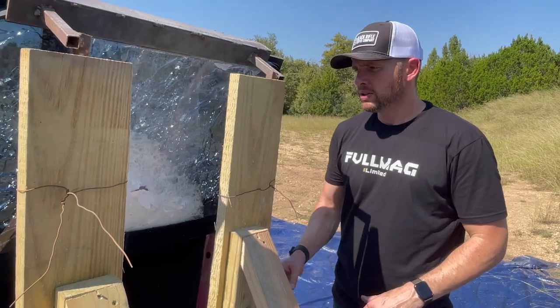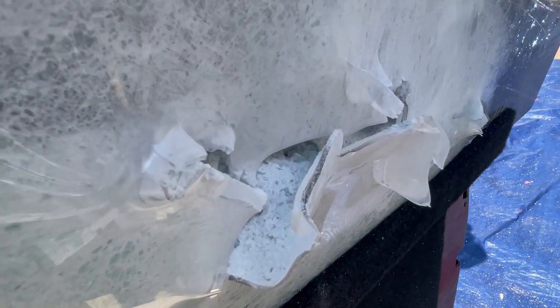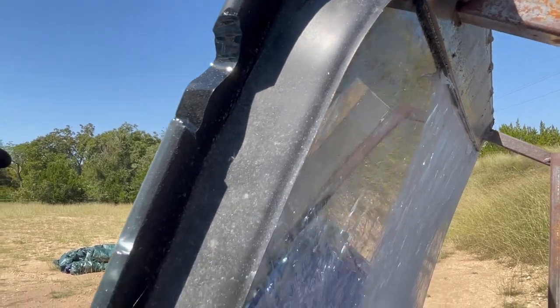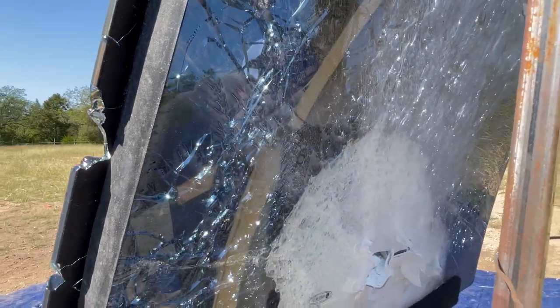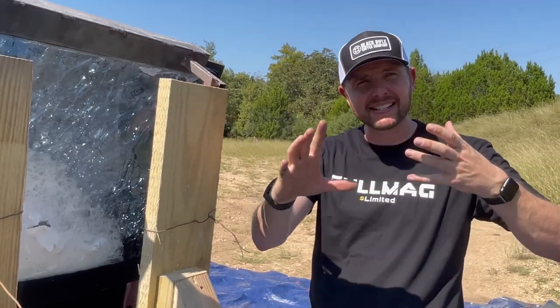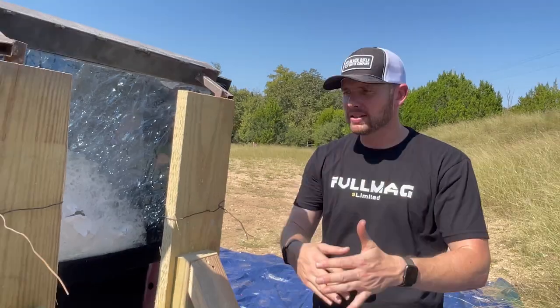So you can see here where it started to give way a little bit. Again, it's one of the byproducts of having so many rounds concentrated on target. As the structural integrity is compromised from the first round, you'll get strays, cracks in the surface tension, and that lessens its ability to stop the round.